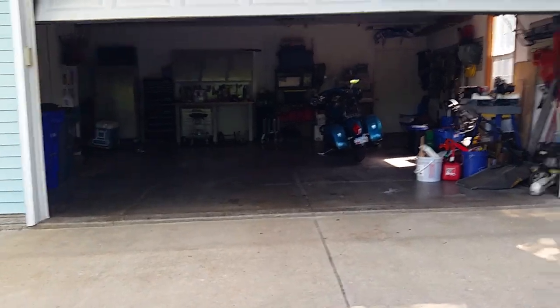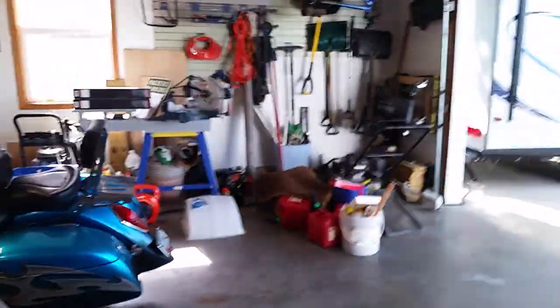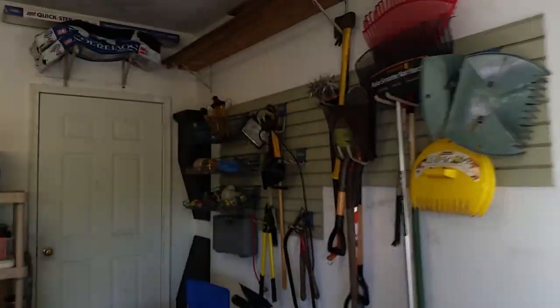We got a 2.5 stall garage. So it's got about, looks like about 4 feet on either side, that side and that side of the garage. Shut this light on here. Okay. All this hanging stuff here, it's all mounted to the wall. All of that stuff is negotiable, can go with the house.